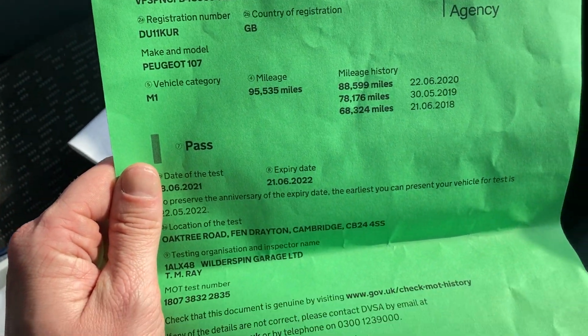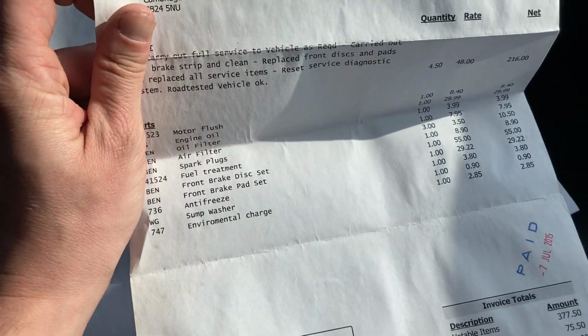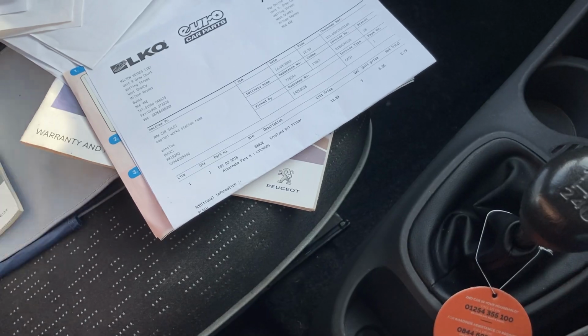That's your MOT. No advisories, but there's a receipt for some tyres in there. I did just mention the tyres were good. It's another old service. Tyre receipt.